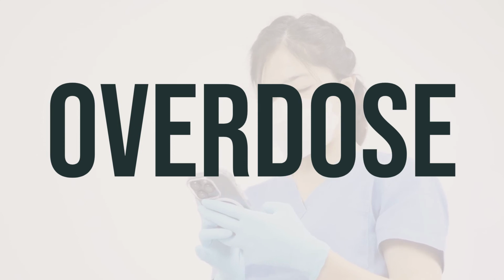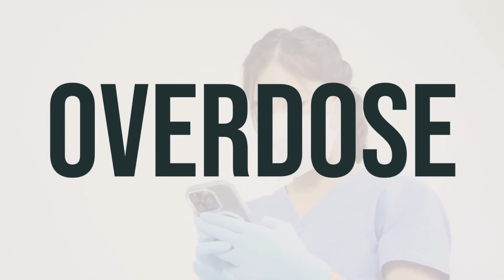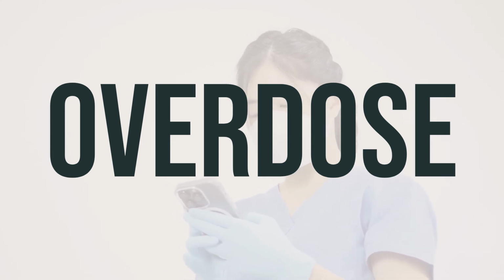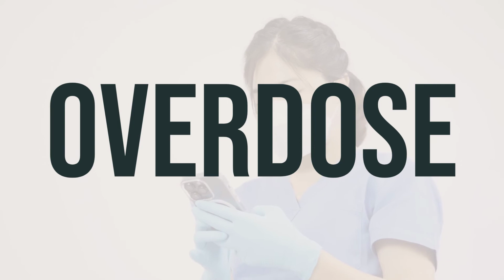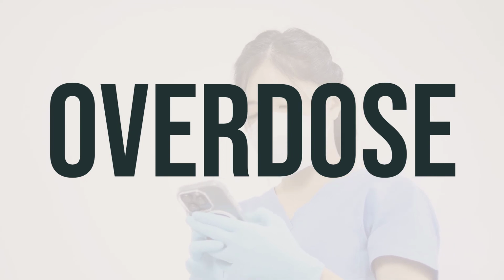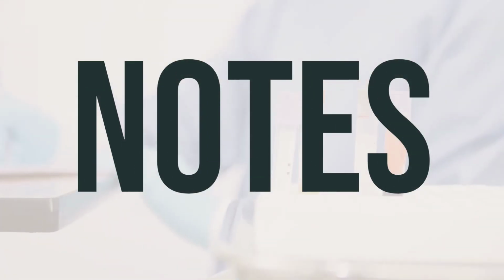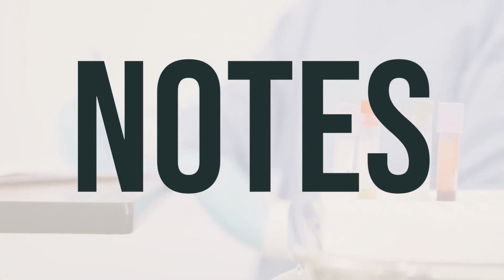If someone has taken too much Tigan and is experiencing severe symptoms like losing consciousness or difficulty breathing, it's important to seek immediate medical help by calling 911 or the local poison control center. In the US, residents can call 1-800-222-1222, and in Canada, residents can call their provincial poison control center. This medication should only be used for the condition for which it was prescribed. Do not share this medication with others.